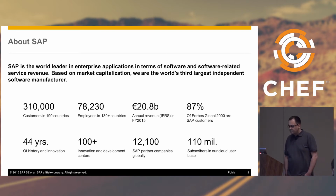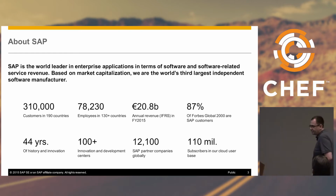At the moment, SAP serves over 300,000 customers in over 190 countries, and we have over 12,000 partners, companies with which we work globally together. SAP has around 78,000 employees worldwide in over 130 countries. Also, SAP has development locations in over 100 countries, also worldwide distributed. So we are a globally spread company with development centers worldwide.